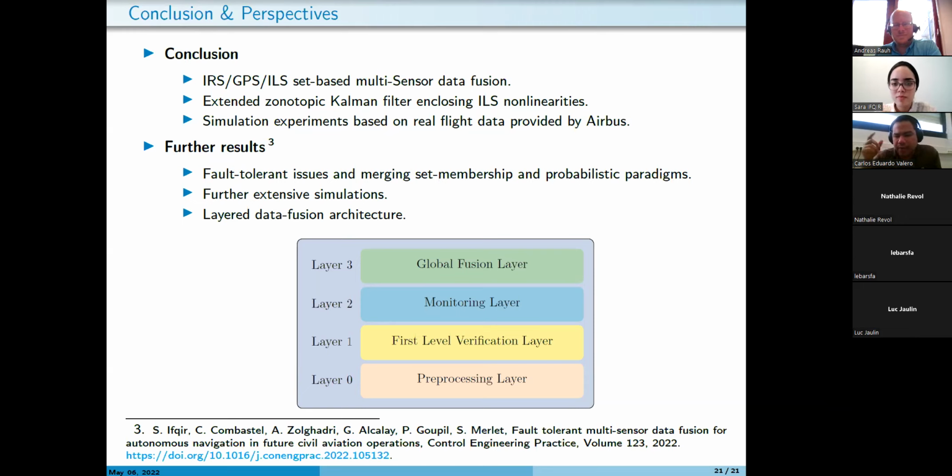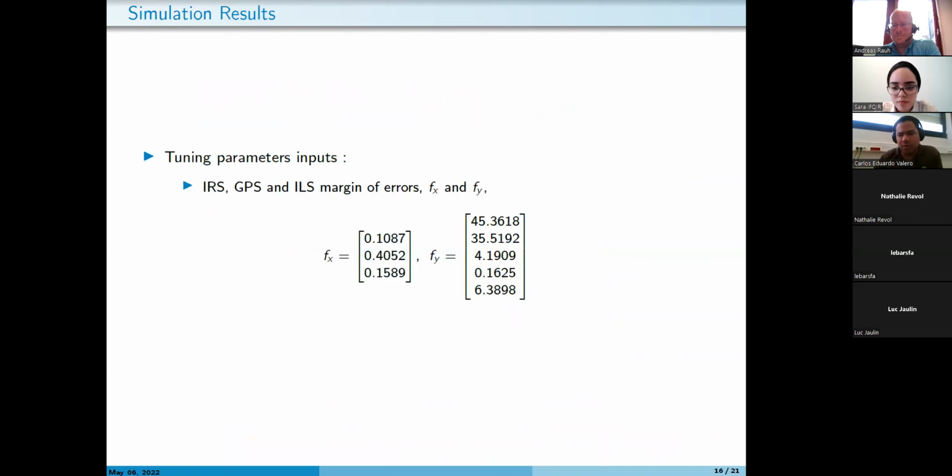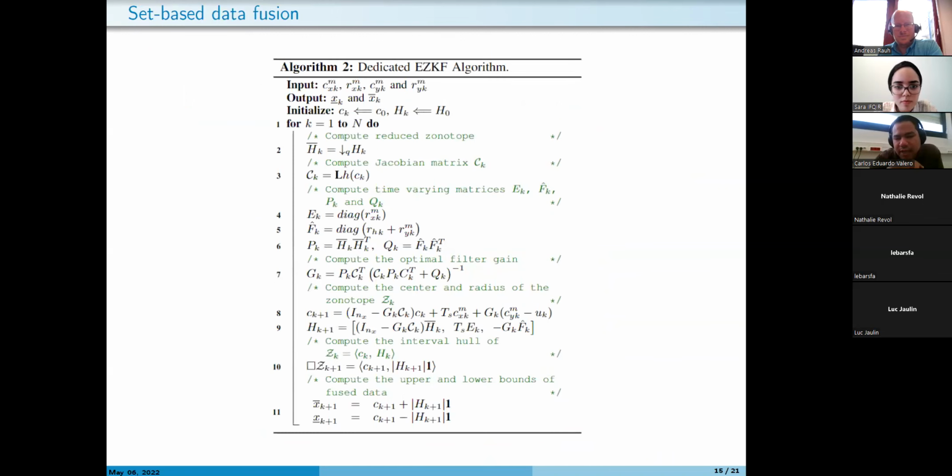And I want to make first one small comment. If you go to slide 15, this is just a small comment. The line 9 is not the computation of the radius. This is the generator matrix. Yes, so it's not exactly the radius of the zonotope. That is something to take into consideration. And yeah, I agree. Yes, you should. That was just something really small.